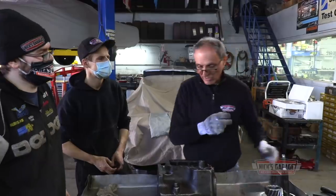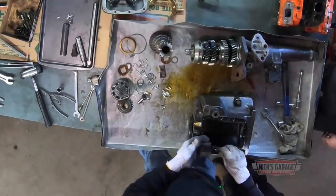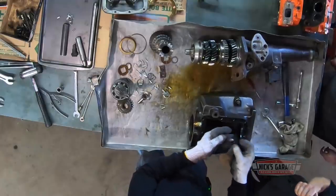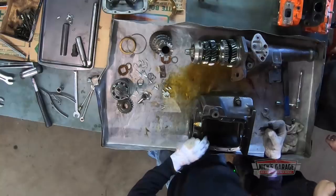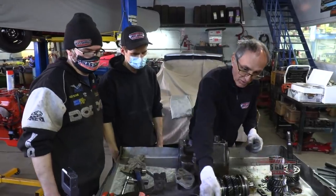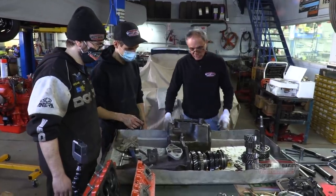Anyways, I know I have a spare one somewhere. I'm gonna go look for it. And you see this gasket? Look at it. It's brittle. Yeah. You see? So that's a good indication. Yeah, it's cracked. It shows an indication it's been a while since this transmission has been rebuilt. So there you go. See, it's hard as a rock. Like paper. That's it.